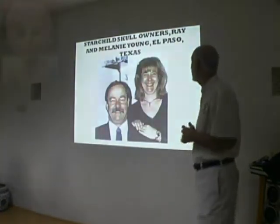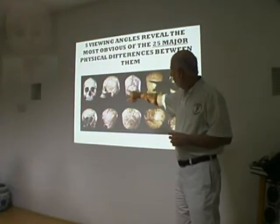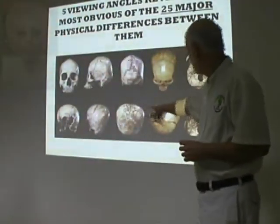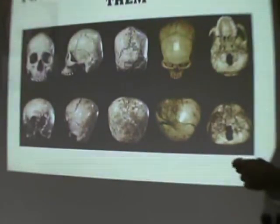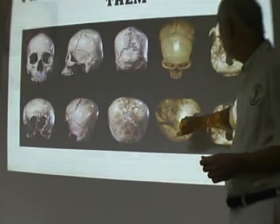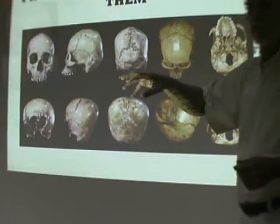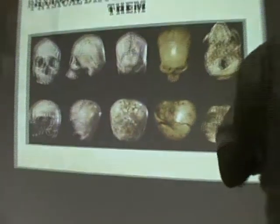Anyway, next slide. This is the two skulls lined up together. That's the human one that was found. A couple of different shots here. And that's, of course, the star child. And you see the differences in every position. You have 25 major physical differences. There is not a single similarity on this skull to that skull. There's not a point of reference on the skull where you can say that's exactly the same in human and star child. Everything is different.